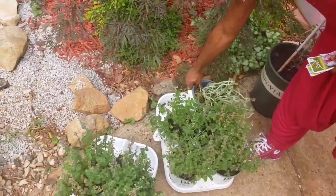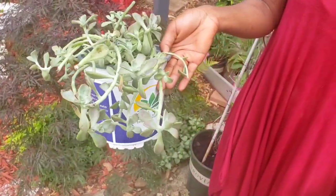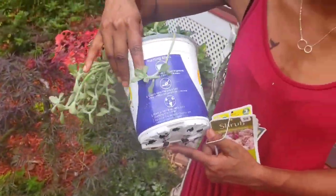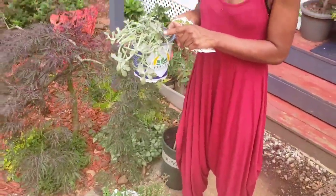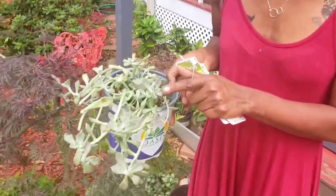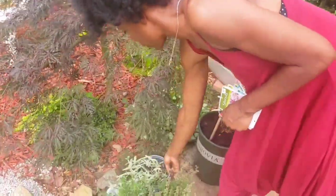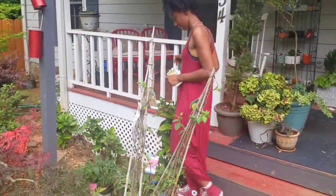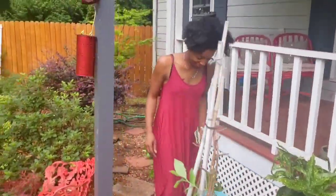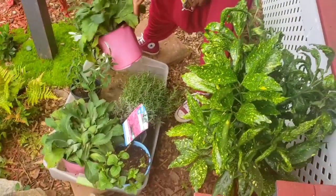I also got a little succulent for $3 here. So I'm going to plant this into the ground. That's full sun also. So it has a little hint of purple. So I'll plant that to give just that background. Something cool texture-wise. And last but not least, I have my favorite watering bucket where I water everything that needs watering.